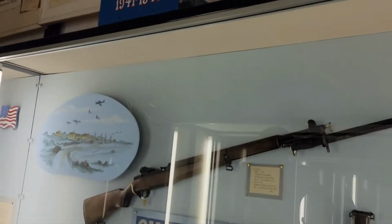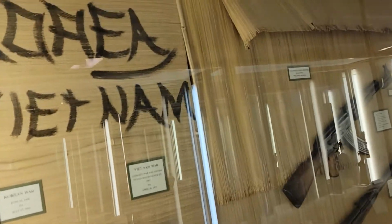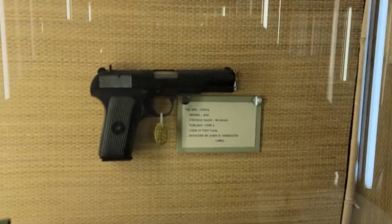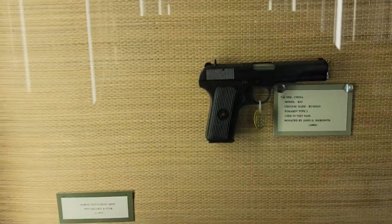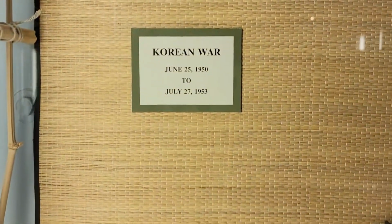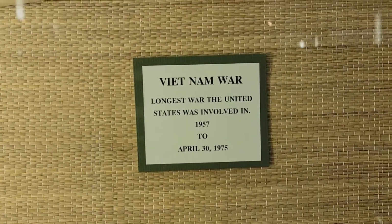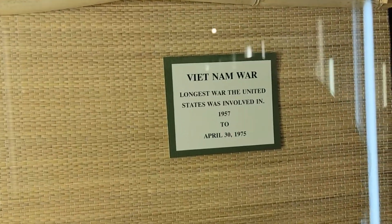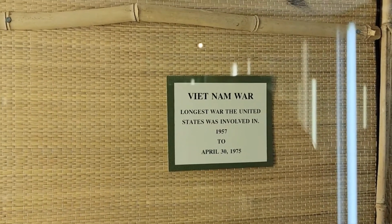Okay, and then what was that? World War II. And then this is the Vietnam and Korean War era. Korean War. Ooh, here's a Chinese-made Russian gun. The Korean War was from June 25, 1950 to July 1953, and then this says 1957 to 1975. I would say more like from about 65 onwards, because we were just advisors before then, right?